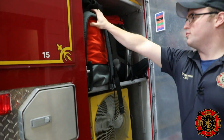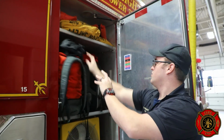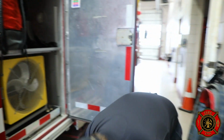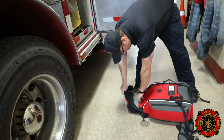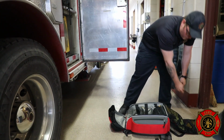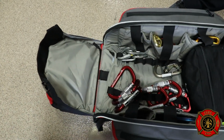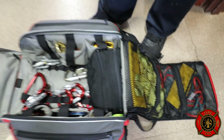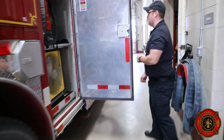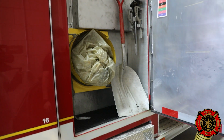More of the tech rescue, the rope stuff. Here's our actual ropes. And then this right here. This is our mainline bag, which has all our appliances, webbing, carabiners, everything we need in there. Put that away in a minute. Just miscellaneous tools.